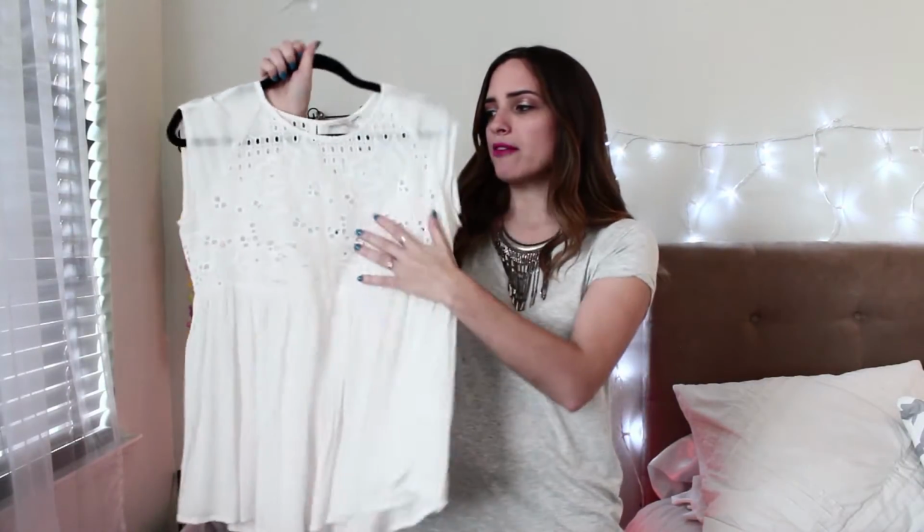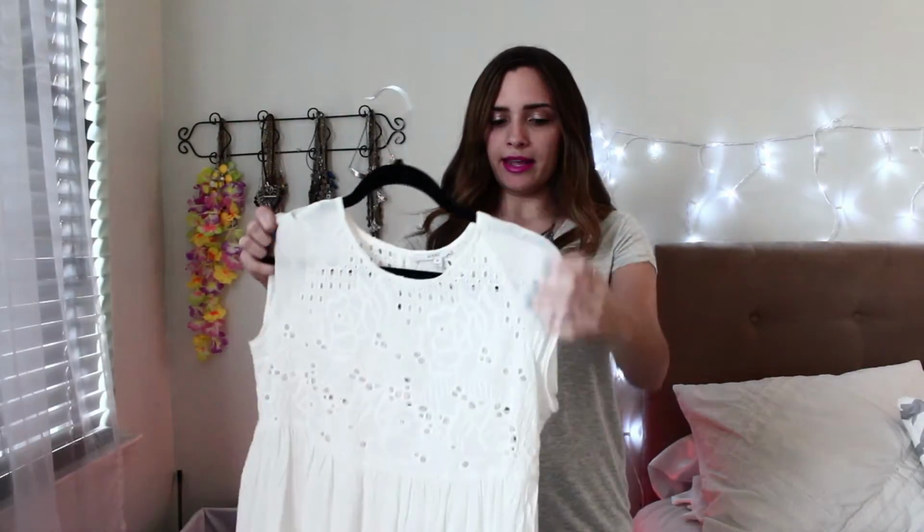It does have a floral pattern on here, which I'm very sure you cannot see. It is going to be something that I wear when I just want something that's loose fitting, because it kind of has that silhouette to it. It's not tight fitting at all, and I have been feeling more gravitated towards those looser tops.